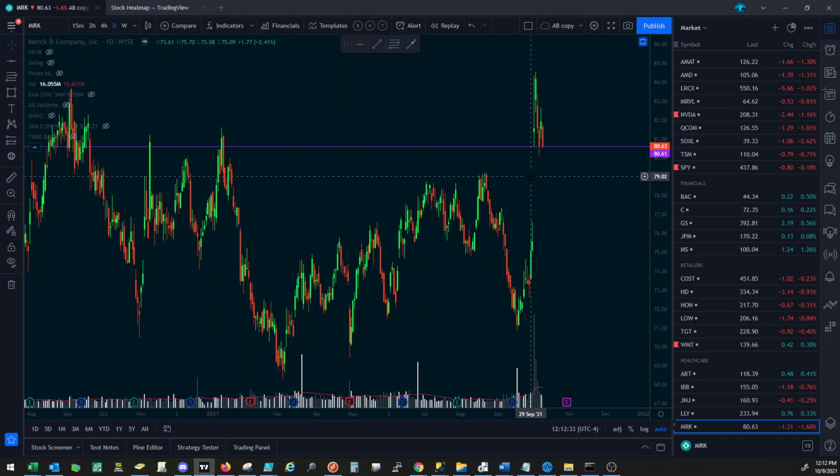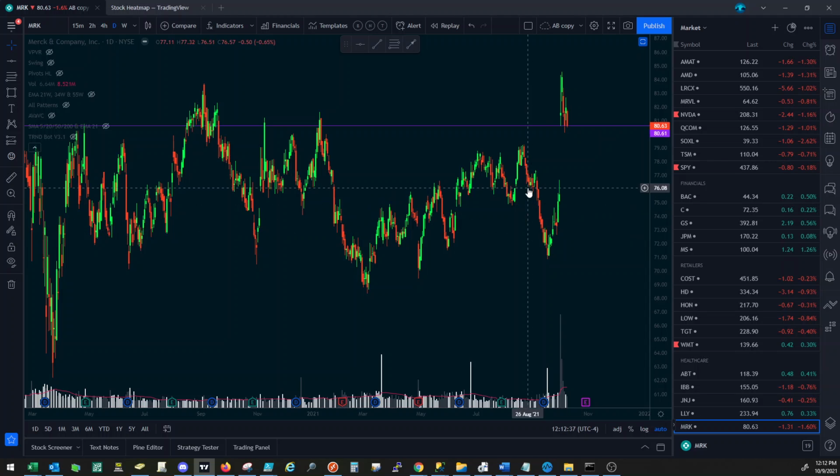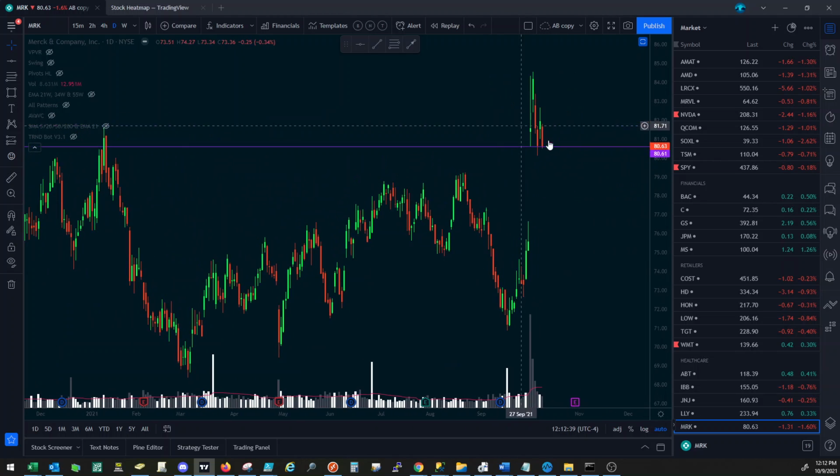If it was a cure, sure, this should have been 100, 150, but it's not a cure. So I think it's just a market overreacting to the news. And you can see that it hit 84 and it's down to $80, right? So that is an overreaction in my books.